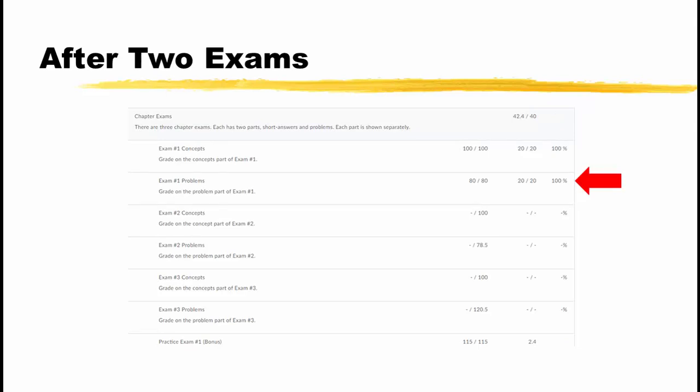Being the good student that I am, I make 100% on exam number 2. Nothing about the bonus practice exam number 1 changes, but my bonus drops from 4.8 to 2.4. And, in spite of making another perfect score, my exam average drops to 42.4. In other words, scoring a perfect score on the second exam lowered my average. Try explaining that to a student. But wait, as you will see, it gets worse.